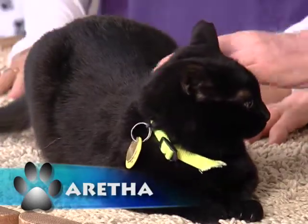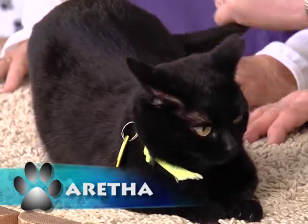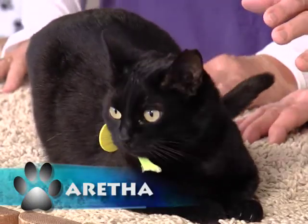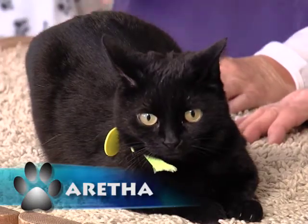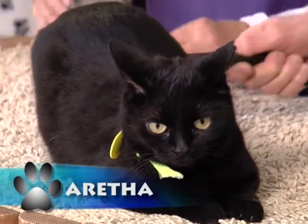Very petite, you know, not too big, not too small, and she's got a tremendous disposition. Look at her as a kitten, as a Black Panther. Oh, that's good. See? Not dangerous. Her name is Aretha, and she's about 1.5 years old.